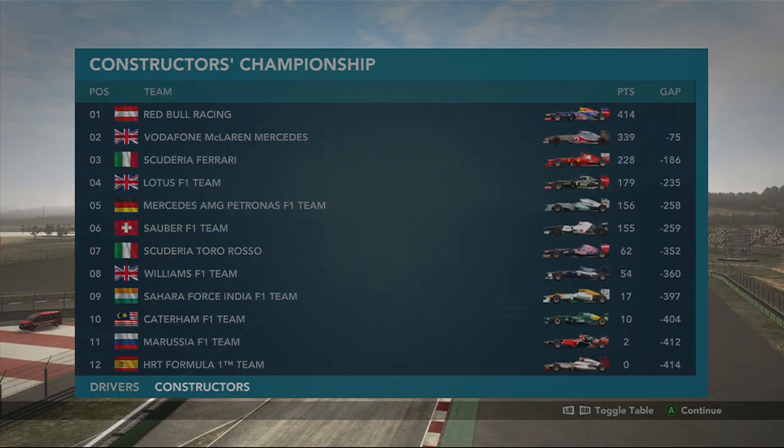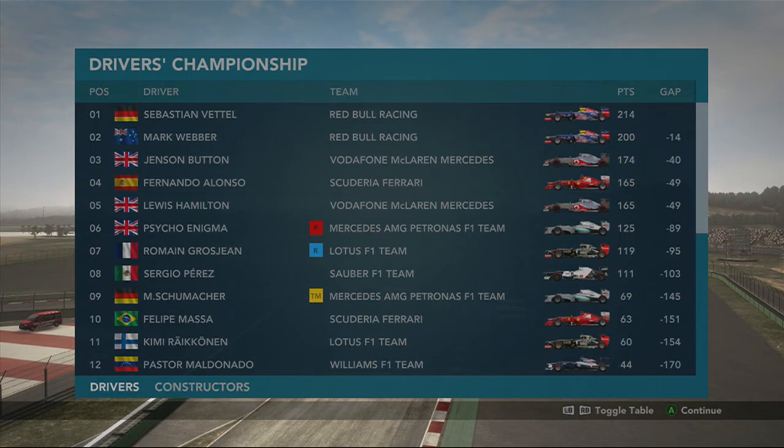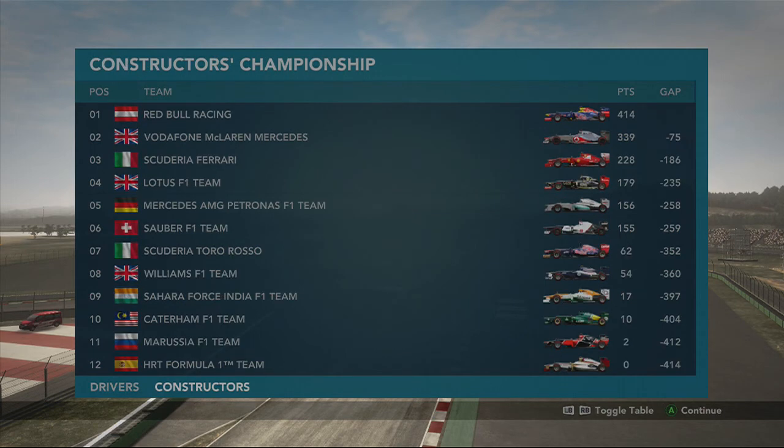What does it do for the constructors? We are 5th. We are now beating Sauber by a single point. And we could track down Lotus because, well, Grosjean's got a lot of Lotus's points, but we could try and catch and pass Lotus, which would be nice.